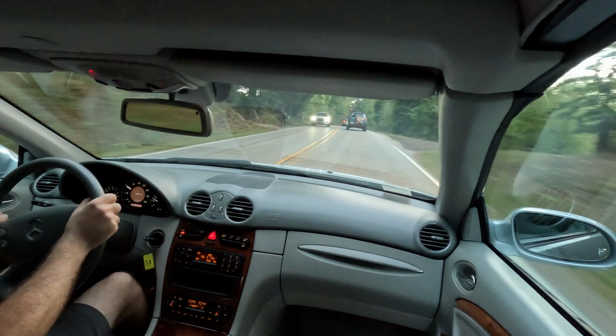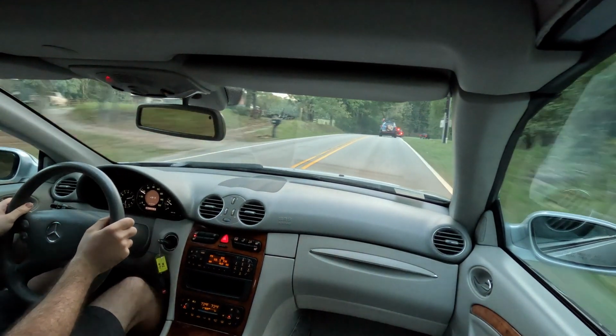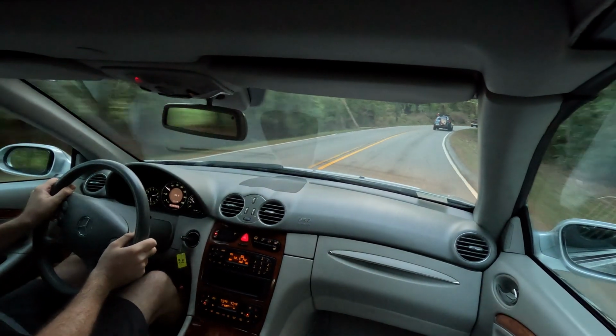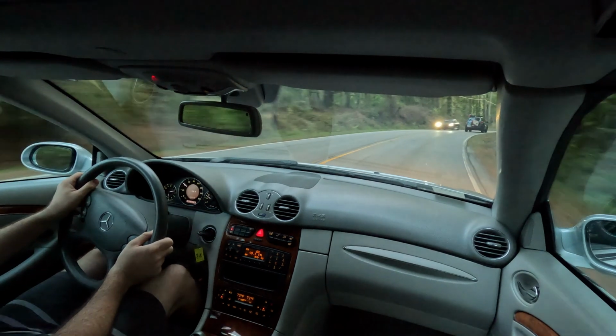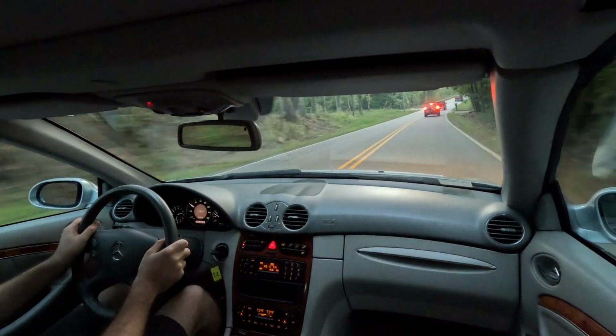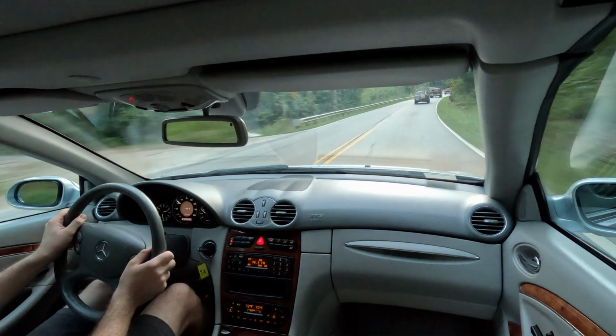And these will actually get pretty good MPG on the highway. A tiny car like this with a big loping torquey V8 will yield really good MPG, especially if you're just cruising 80, 85. These are really slippery cars. Mercedes-Benz's R&D of aerodynamics is always world class.